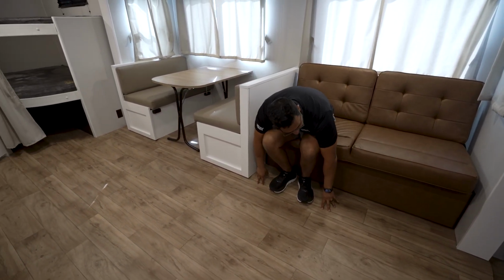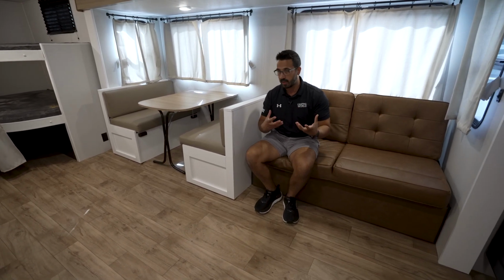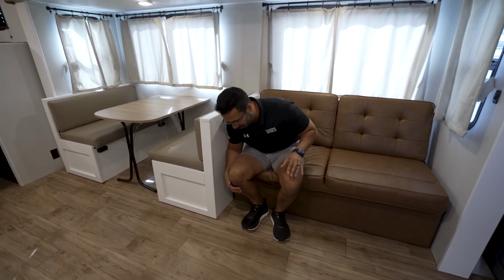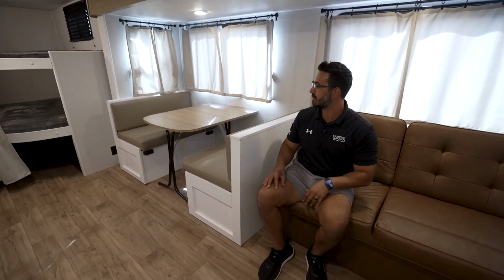But you will also see that even your slide outs, of course, they've gotten rid of carpet, but they went away from that marine grade vinyl woven flooring. And they've gone with linoleum up into the slide too, just for that more seamless look.